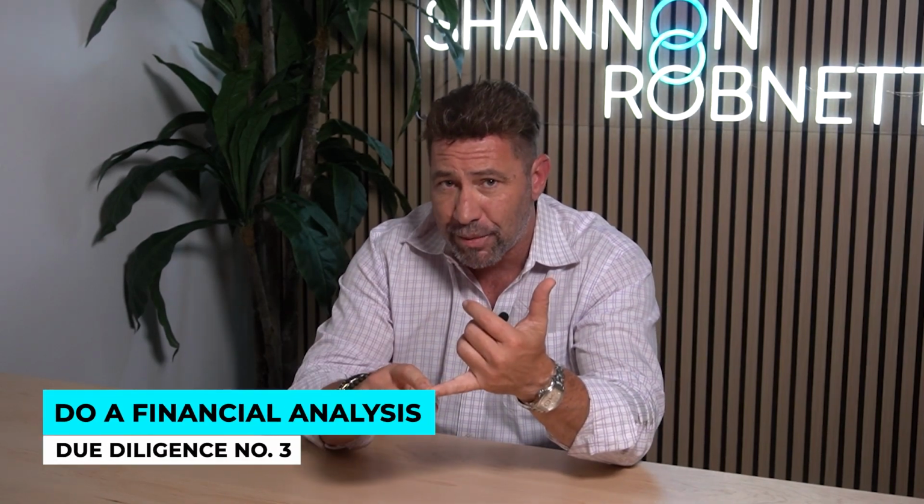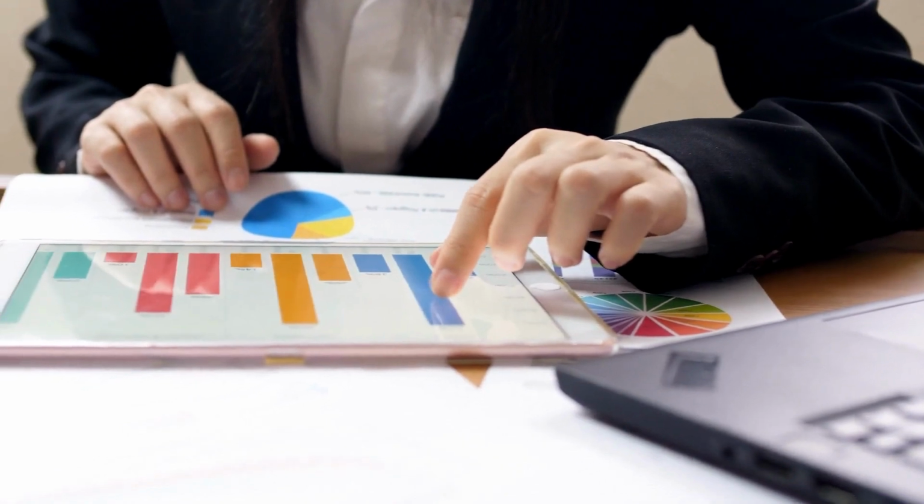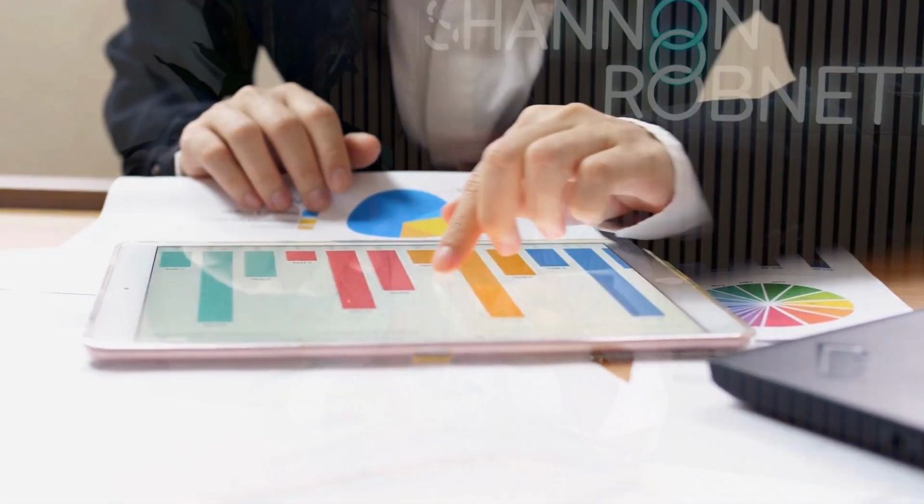Number three, you've got to do a financial analysis. That means a breakdown of what your lending rate is, what your rent rates really are, how you're going to cover your cash flow, who your property management company is, so that at the end of the day, you have a complete financial picture of what purchasing this asset is really going to do in your portfolio.